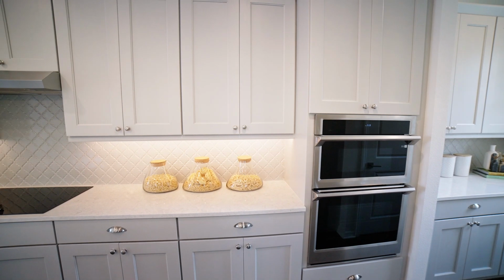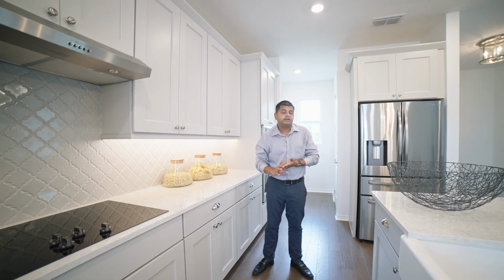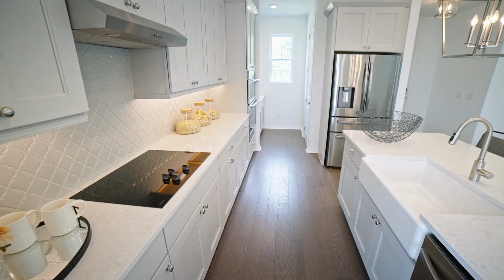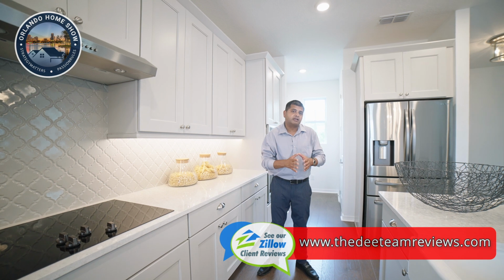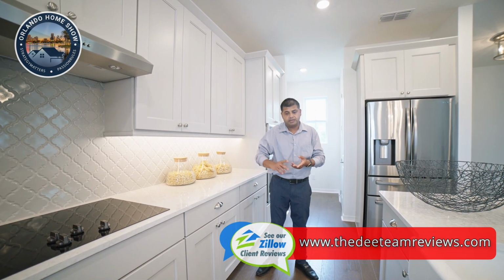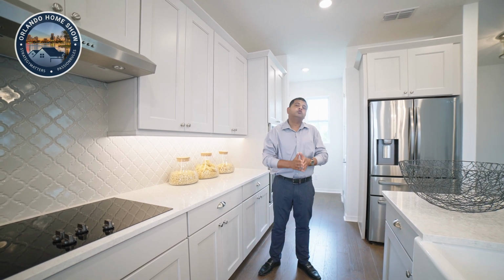Now, with every builder right now, you are still going to get your microwave, your range hood, and the dishwasher, but you're not going to be getting the refrigerator, washer and dryer. Because this community is in demand, they don't have a lot of incentives right now. For this community, you're going to get $5,000 in design center options, and $5,000 in closing cost and prepaids if you use their lender.